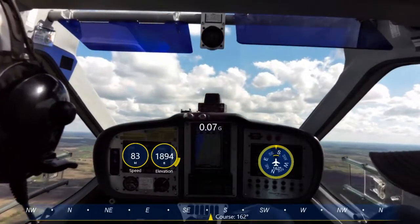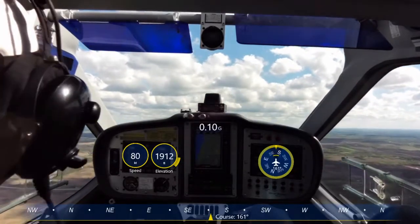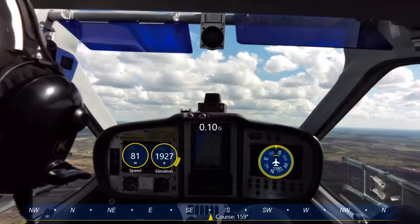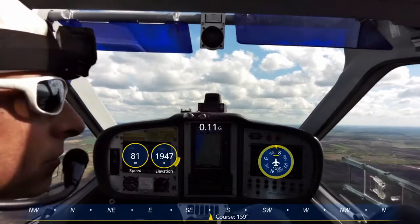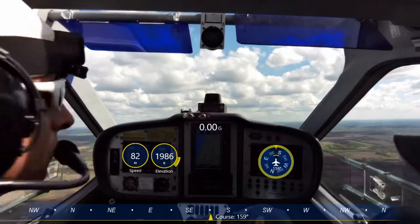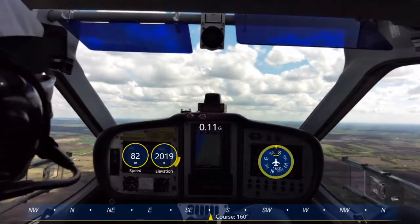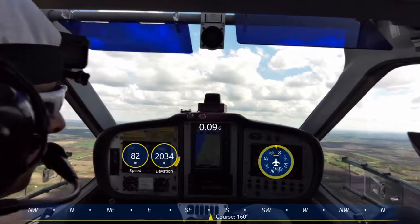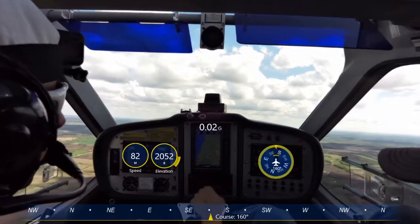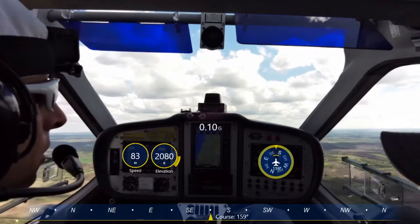Any questions about anything I did there? No, it's a lot going on, but... Yeah, the key is to remain calm and fly the airplane. Remember our order of operations: aviate, navigate, communicate. Now, in a real emergency, you would have been probably like 500 feet lower, and you would have come lower on that base, right? Yep.